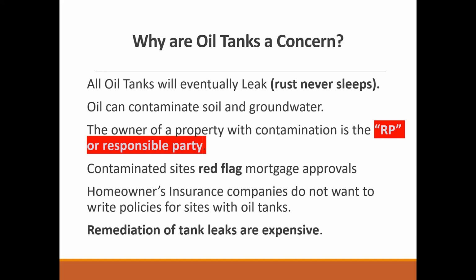So if you have contamination on a property, there's an expense associated with cleaning it up. As I said, top of the line for a propane tank, maybe $8,000, right? A lot of money. I could put a patio or deck in. I could go on vacation somewhere, right? Oil tank leaks can be tens of thousands of dollars. It devalues the property and might make it hard to get a mortgage. Insurance companies wrote these policies out because they had big losses.